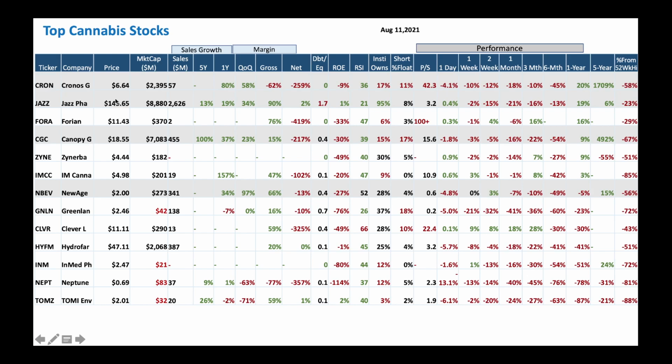Jazz Pharmaceuticals, on the other hand, the stock has really not done great for 1 year. As you can see here, nice sales growth. This handily beats the rule of 40 here, 34 plus 90. I would buy some Jazz at these levels. Given RSI is just 21, it's a good one to buy. Completely oversold at this time.